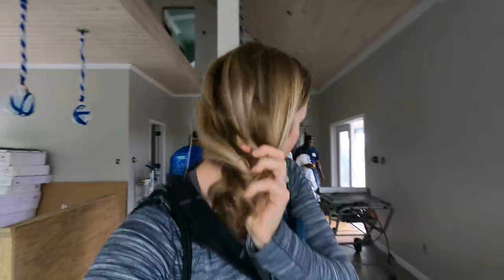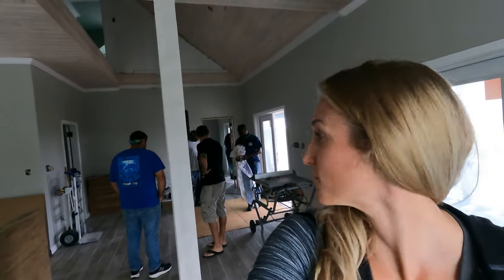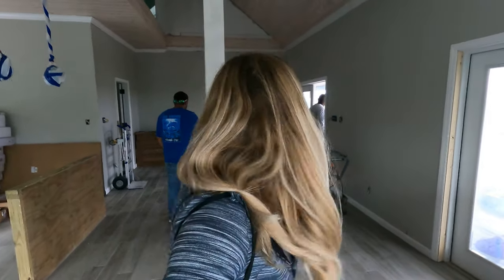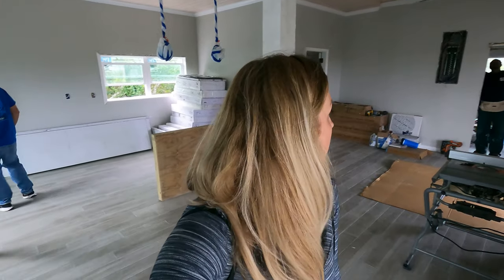Today's day two of being on the island, getting all set. Sean's back there telling our friend Craig. And this is the kitchen table. We're on the first tour. Today we're going to be assembling the cabinets and hopefully installing them. Everyone's working really hard, and it's really becoming a house.